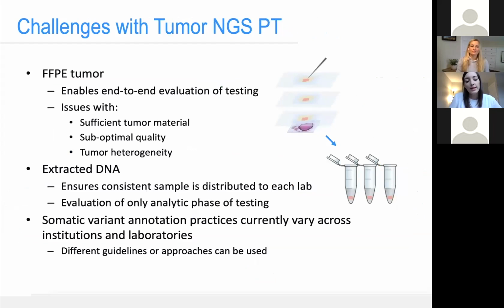Related to the pre-analytic phase, one of the key considerations in designing a proficiency testing scheme is the sample source material used. FFPE tumor can be used, which enables the end-to-end evaluation of testing. However, there are some issues related to the use of FFPE tumor material, including that it's difficult to source sufficient tumor material to distribute to each lab. There's also the caveat of potentially suboptimal quality of some FFPE tumor material and tumor heterogeneity.